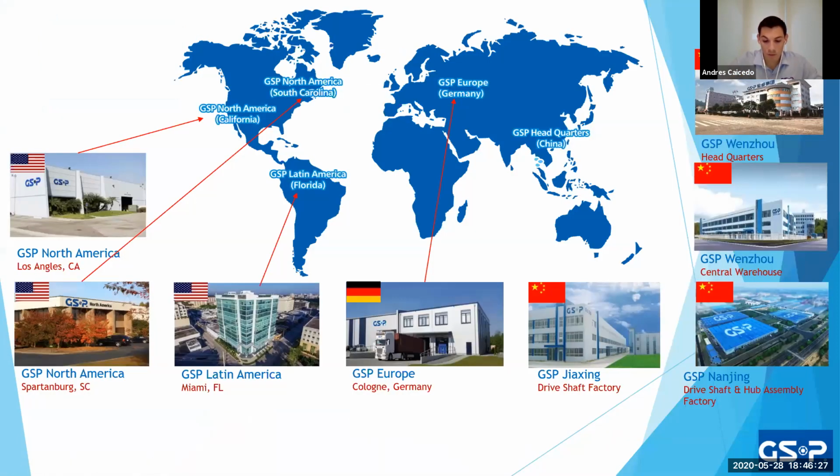Worldwide, we have 5 offices. Each one of these offices has a distribution warehouse, strategically located. In the southern part of China, we have our main offices in Wenzhou. For the European market, we have offices in Cologne, Germany. For North America, the US and Canada, we have offices in South Carolina and in Los Angeles, California. For the Latin America market, Central America, the Caribbean, and South America, we have offices in Miami, Florida, which is where Simone and I work from.